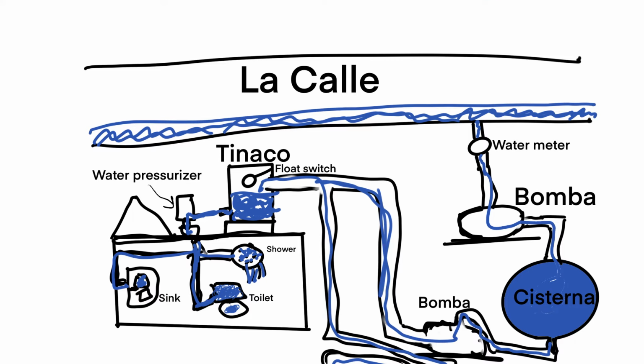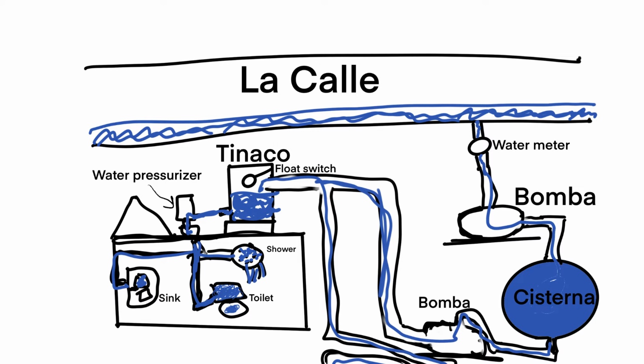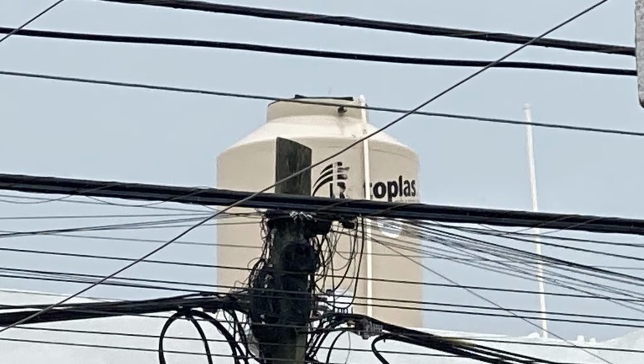From the cisterna, your water will then go via a pump up to the roof. And so it goes up to the upper room, and the upper room is where you're going to have your tinaco. So this is going to be the highest point in your house. And I'll show you pictures of what that looks like. But the tinaco sits on the roof. Now there are a couple of elements inside the tinaco that you need to be aware of.